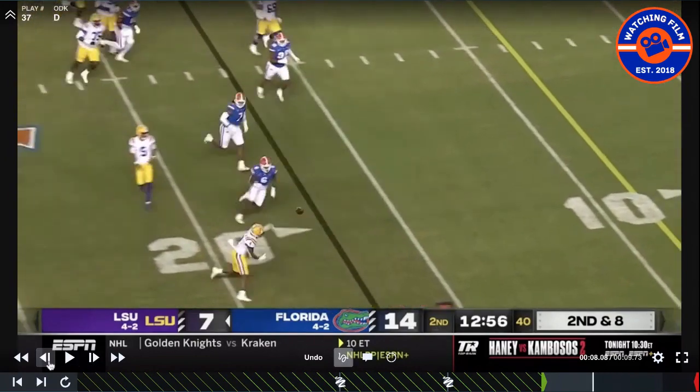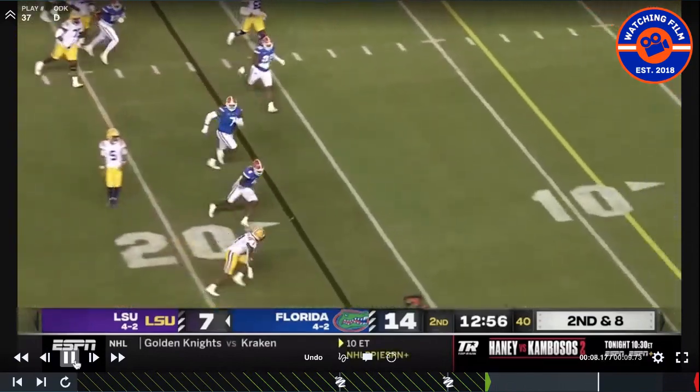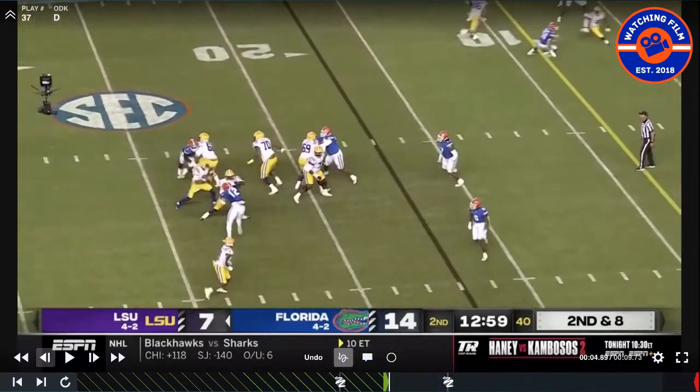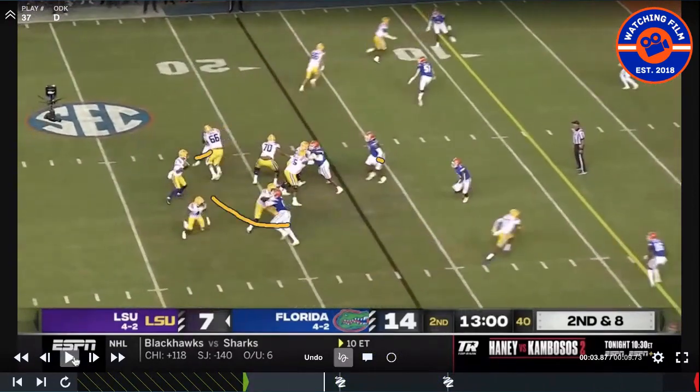Probably want to do a little bit better job covering that. But you kind of got him flustered, and now he's got to make a throw off balance on the run here. But this is the same concept, right? So what's the big difference? The pass rush was much better.